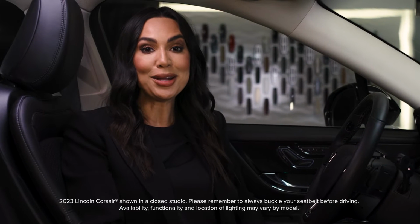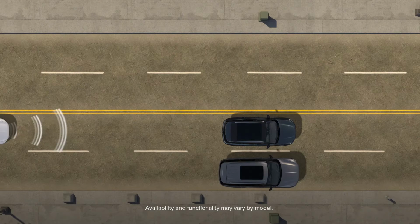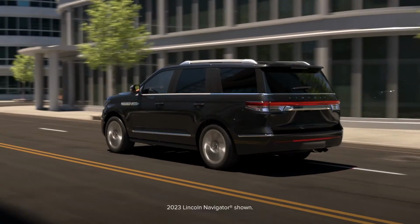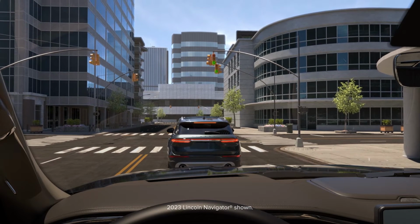Pre-collision assist with automatic emergency braking on your Lincoln vehicle is a driver assistance feature that scans the roadway ahead and emits an audible and visual warning about potential collisions with vehicles or pedestrians detected in your path. If an impact becomes imminent and you don't take corrective action, the brakes can apply. The system is active at 3 miles per hour and above.